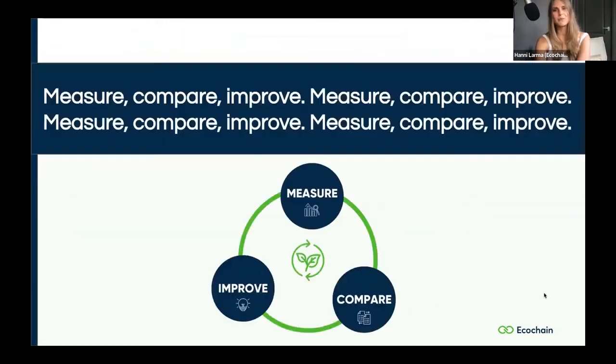So if that's something that's important for your company, then you can consider what is the better choice in that sense. I think what would be really good to start off with is to recap what are the most important steps when you are making this process. So these are the three main things that happen in a life cycle assessment, which is what we use to help our clients to make their products more sustainable. So this is measure, compare, improve. So Anik, could you maybe talk us through a little bit of these steps?